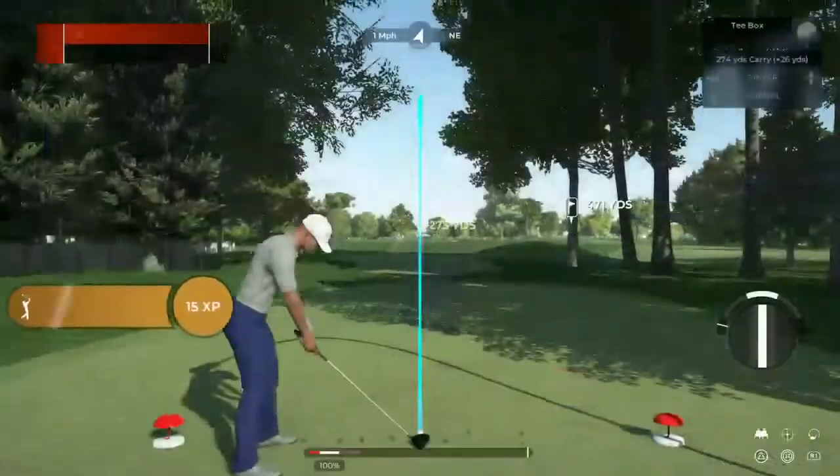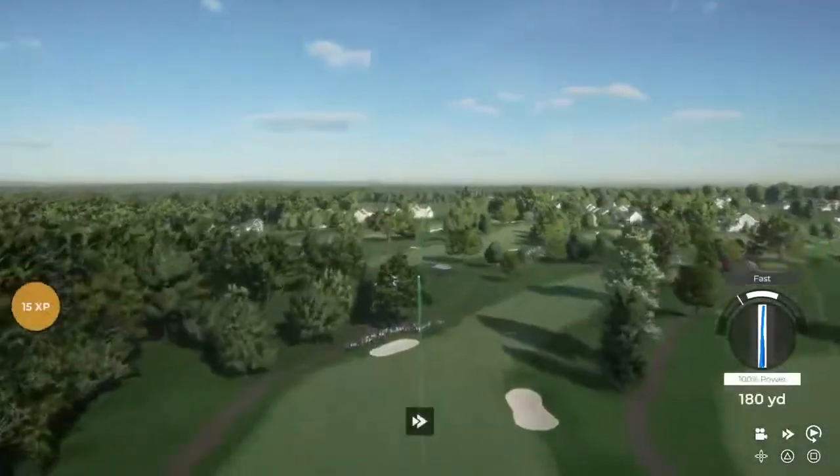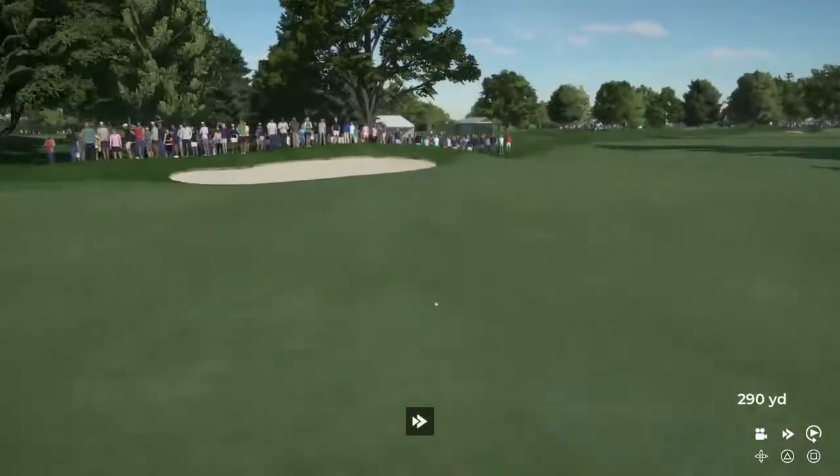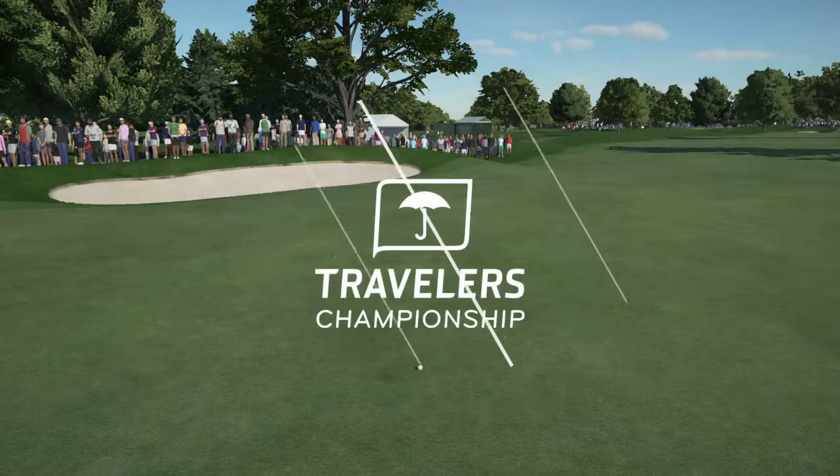The fourth hole at TPC River Highlands certainly asks for a longer shot, Rich. Danger here is leaving your tee shot out to the right in the trees and the bunker. If you hit it down the left-hand side, expect a much longer second shot.